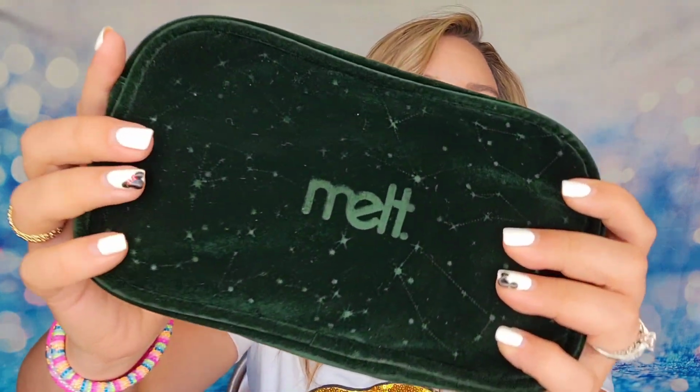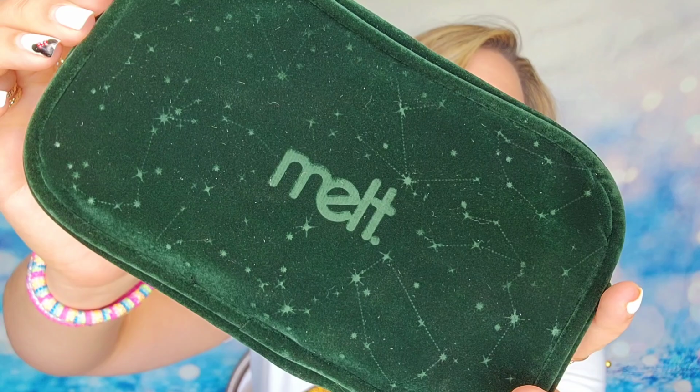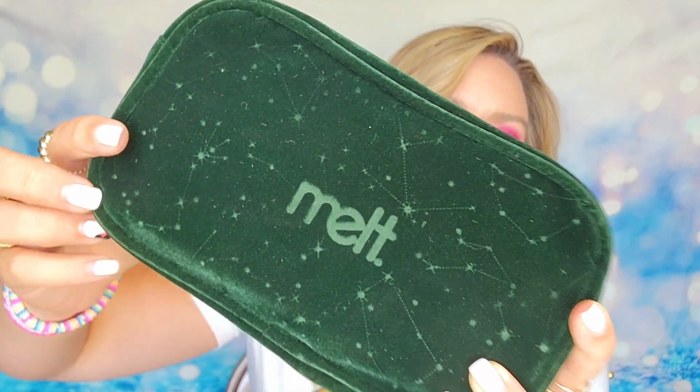So now let's get into our larger mystery box. This is the one that's $75 to purchase, and it came in this very large velvet bag. Now, it does have the word melt stamped on the front here, and then it looks like we have all sorts of constellations. It's a deep, dark green color. Now, my camera is brightening this just so you can see all of the depth, but when you take it away, this is honestly how it looks in person. It's a very dark green color. So when you get up close to it, you can definitely see those constellations, but just know that it's not as bright as what my camera is doing.